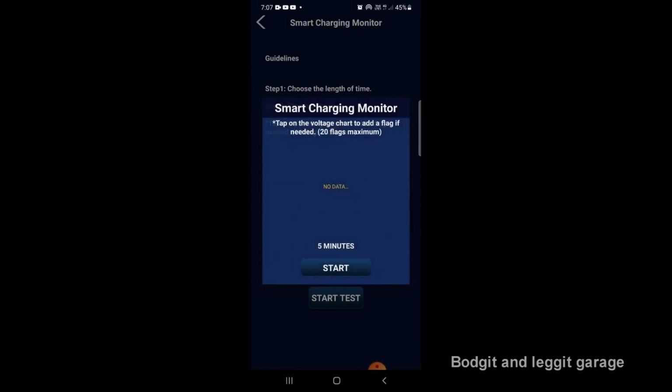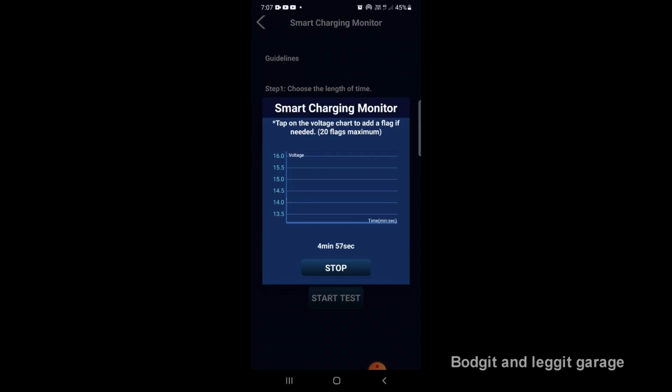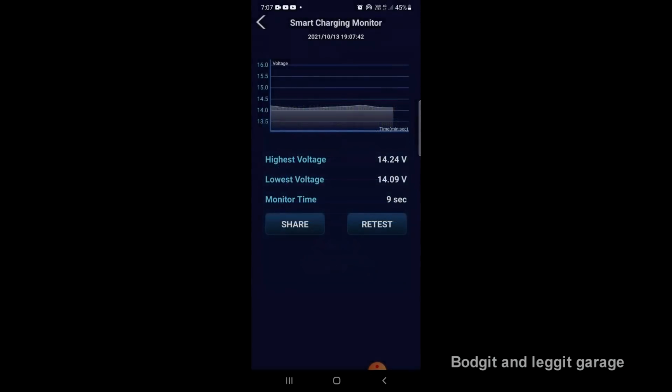What I am quickly showing now is the recording mode, or the monitoring mode on the actual app itself. So you can set it to 5, 10, 20 minutes. And as you're driving down the road, you'll see the little graph that's performing. And what you can actually do is you can just tap the screen anywhere, and like I was saying before, it will leave that little mark on the screen for you.